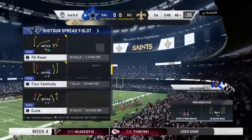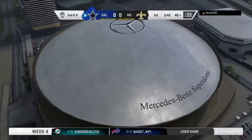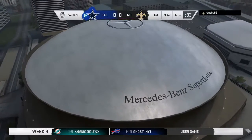What do we love to say? Get those backs into space, right? And they were able to do that there. Nice pickup on first down. Brings up 2nd and 9 at the 46-yard line.